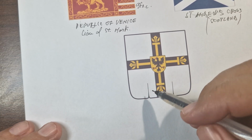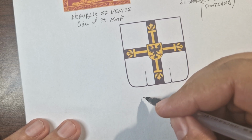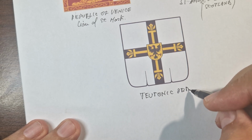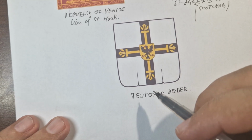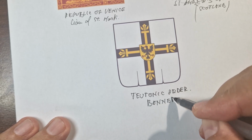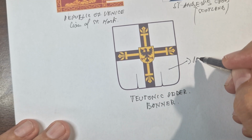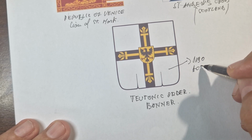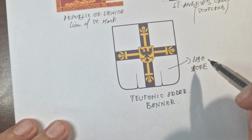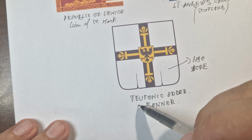Okay. And the last one is the Teutonic Order banner. Period: founded in 1119 in Acre. Prominent in the Baltic Crusade. Military, monastic order and papal authority, the Teutonic Order.